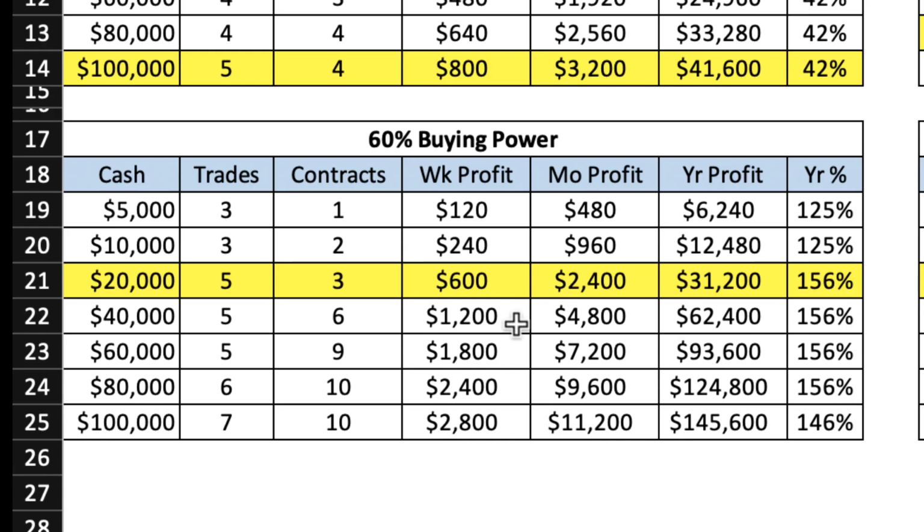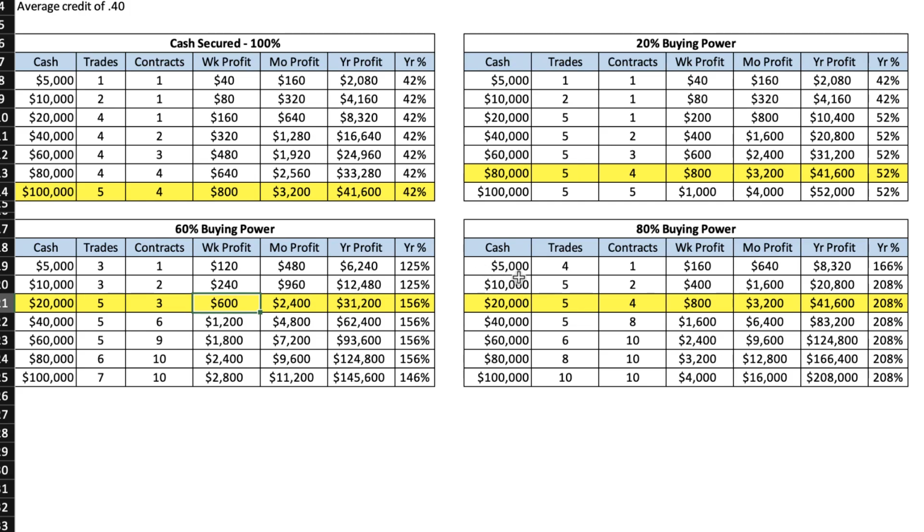And then as we jump to 60%, you can see that there was not an $800 line here, so I highlighted the $600 line. So 800 would be probably somewhere in between 20 and 40,000. But you can see, the higher the percent buying power you're willing to use, the lower cash you need in your account to generate the same amount of money compared to the other buying power percentages. But the more buying power used, the higher your risk goes up as well. So anytime with any strategy you use, no matter what it is, the more money you're able to make means that there's higher risk associated with that.